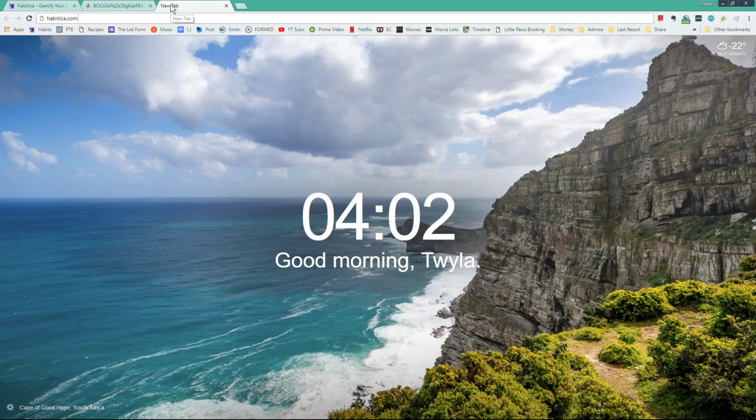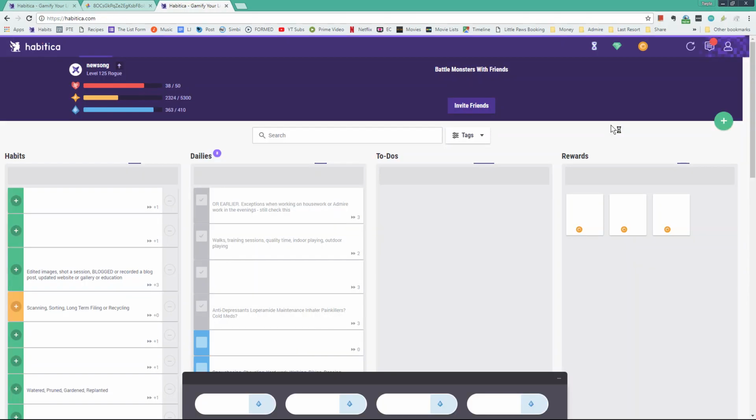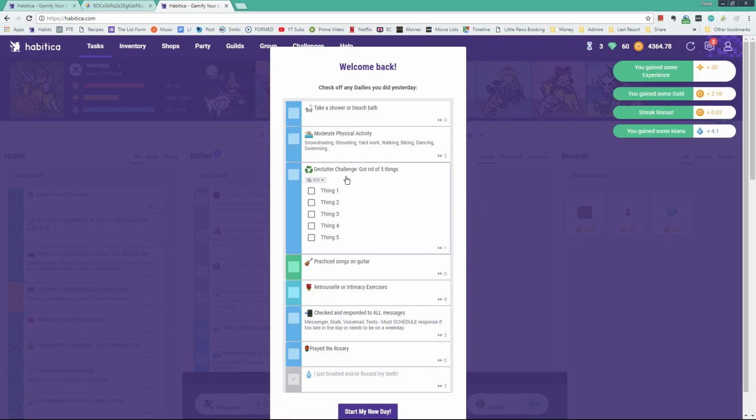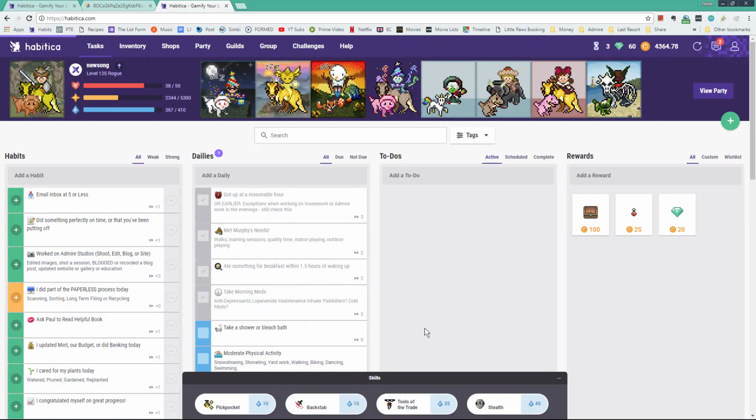So first of all, I'm going to just go here into Habitica.com. You'll see that it gives you a little tip right at the beginning. But also here we're going to get a way to check off anything that you did yesterday. I do have one more thing that I did before I finished checking everything off. You can see there's a few things that I didn't do yesterday, but that's normal for me because I have a particular skill that I use so that none of these things damage my health in this system. Then I click on Start My New Day.